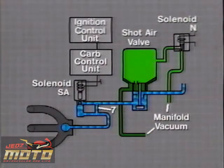Now, just suppose you were accelerating at about 4,000 RPM in second gear when traffic suddenly stops. In the interest of safety, you suddenly close the throttle. What would the shot air system do? Since engine speed was well over 1,900 RPM when you began decelerating, pulse generator signals to the ignition and carburetor control units would have already opened solenoid valve SA. This would now add maximum air to the intake manifold because air would pass through both hoses 6 and 7.